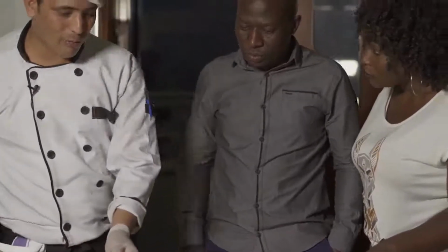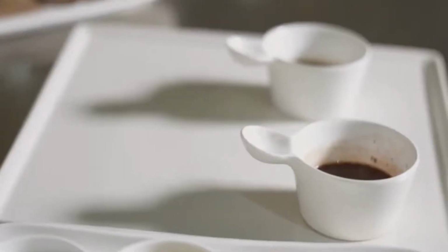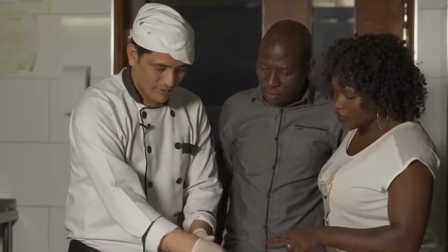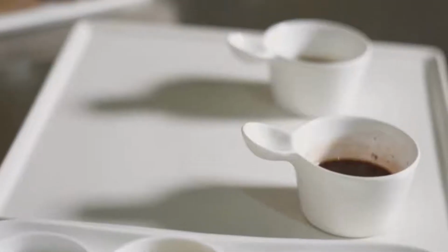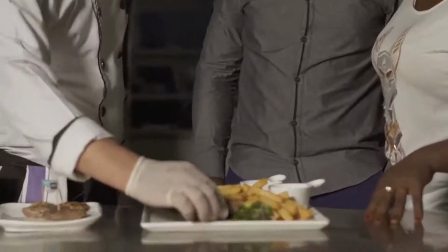Then now I'm going to put chips, fries. There are two different kinds of sauce. Okay. So this is red wine juice. Yes. This is a creamy peppercorn sauce. Okay. Now I'm going to put the heart beef.